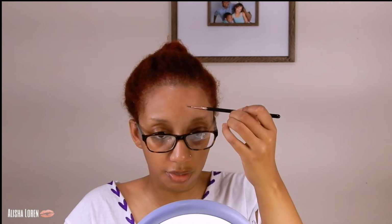I like to use a synthetic brush for this. This brush is actually a natural hair because I needed to wash my other one and I was being lazy. I find that the natural hair sucks up some of the product.